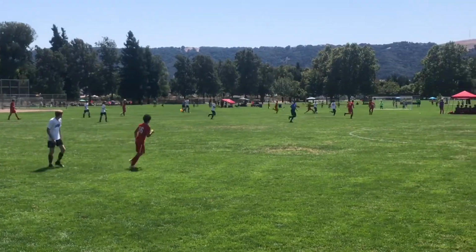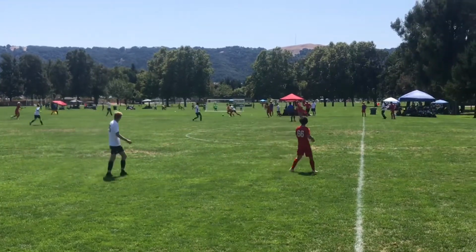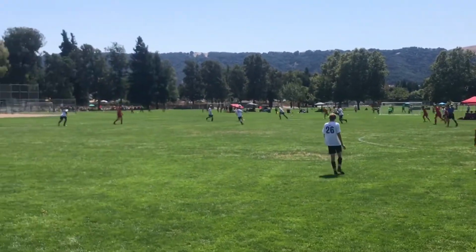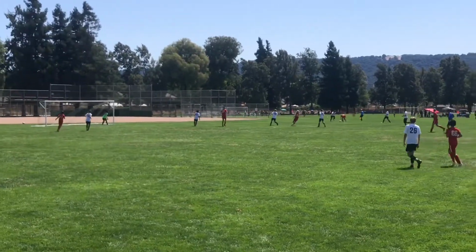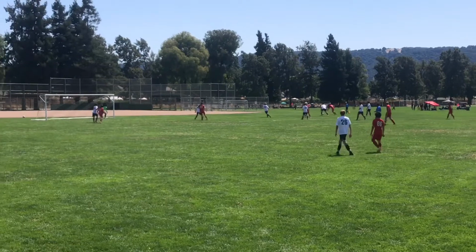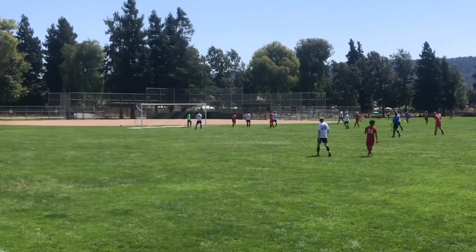Surf on the far side. Mustang chasing it down. Surf still with it. Mustang getting a foot on it. Mustang sending it into the center. Now to the far side. Nice move by Mustang. Sent into the middle. Blocked and knocked out. Corner kick for Mustang.